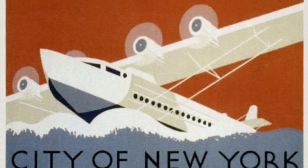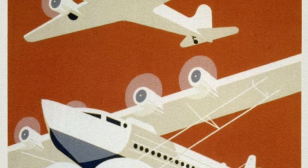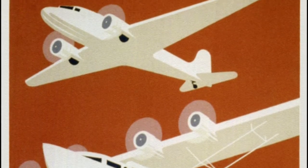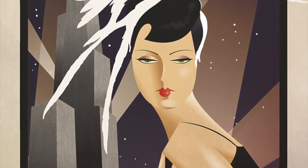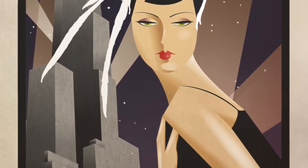Art Deco is a term that is used to describe the art, architecture, and design from the 1920s through the 1940s, as seen in the use of geometric forms such as zigzags, sunbursts, and sharp lines that give the audience a sense of the new modern era.